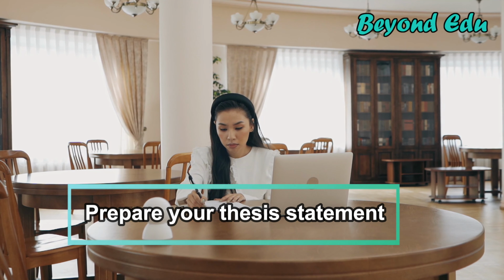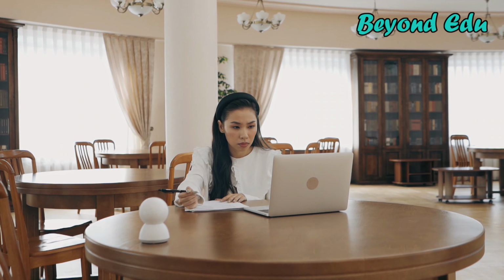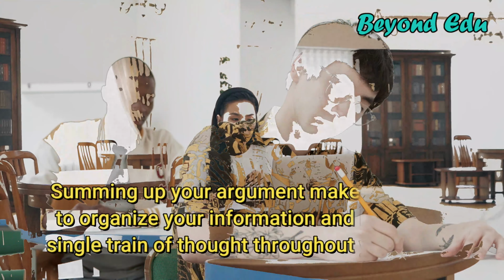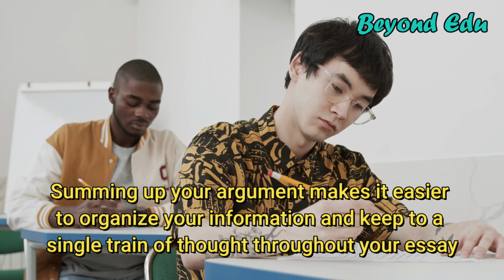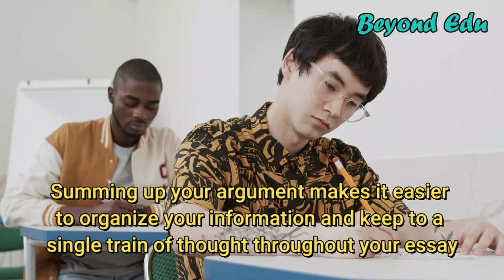A thesis statement is a short expression, no more than a couple of sentences at most, of the main gist of your argument. Summing up your argument makes it easier to organize your information and keep to a single train of thought throughout your essay.